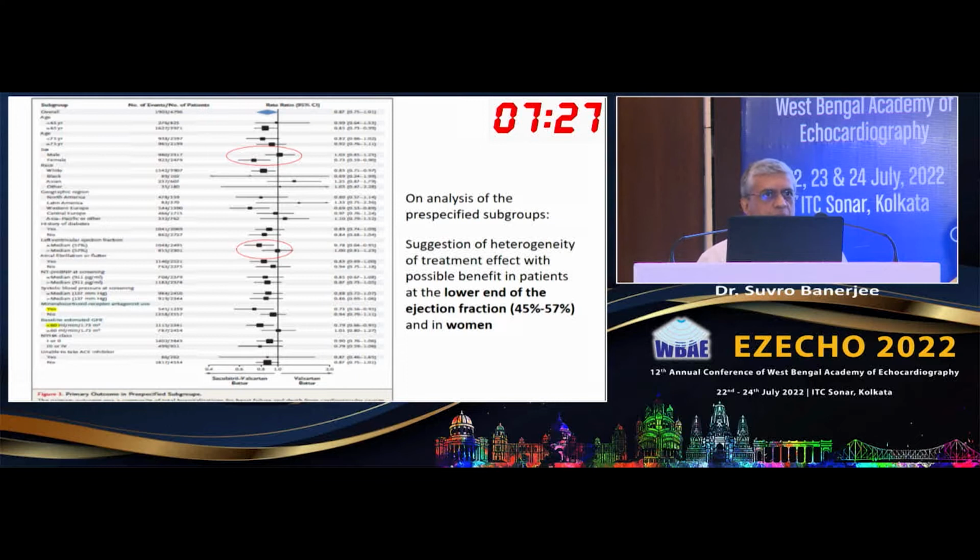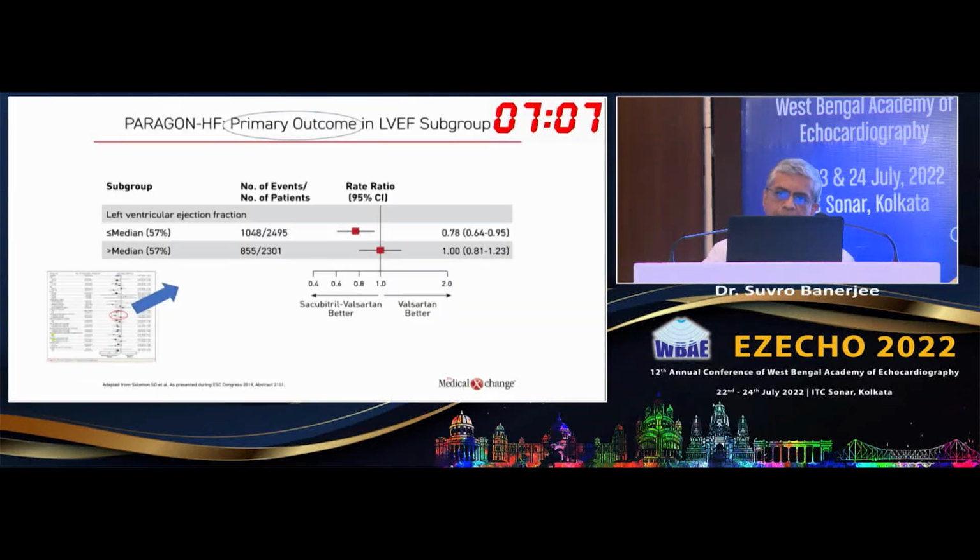Now, although the primary endpoint narrowly missed the level of significance, when the pre-specified subgroups were analyzed, there was a suggestion of heterogeneity of treatment effect with possible benefit in patients who are at the lower end of the ejection fraction. And also this was seen in women. Now, when the patients were further divided into two groups depending on the ejection fraction, so those with ejection fraction of 57% or less, in that group, the primary outcome was significantly reduced with ARNI compared to valsartan, whereas those with ejection fraction more than 50% didn't.